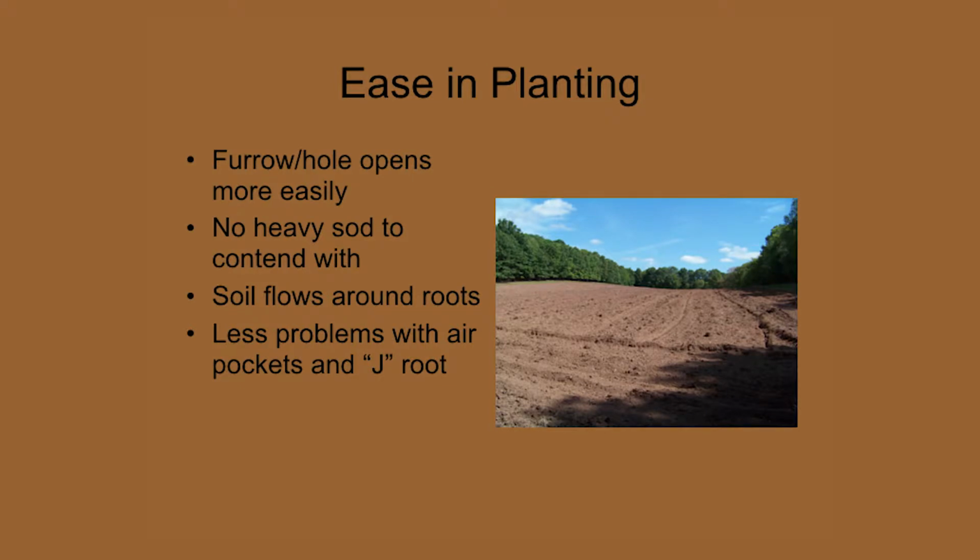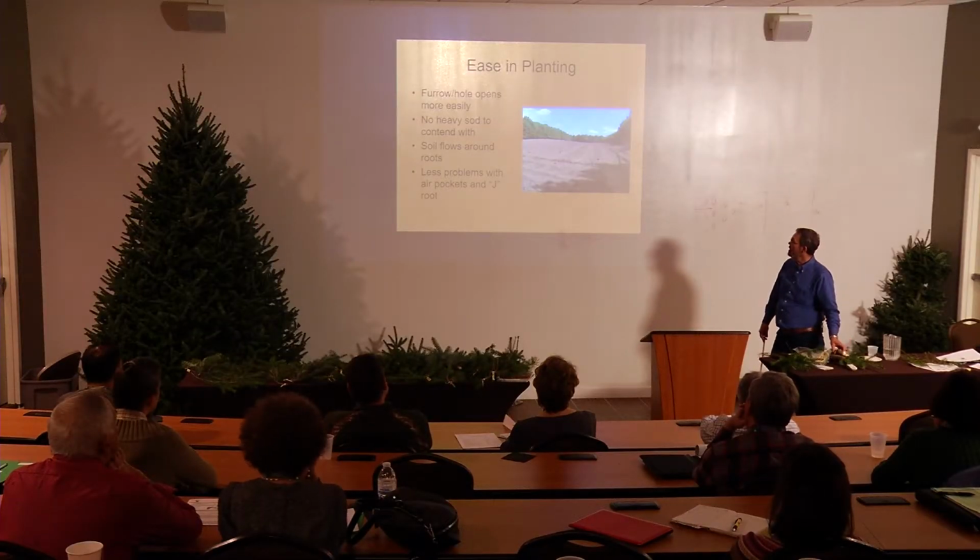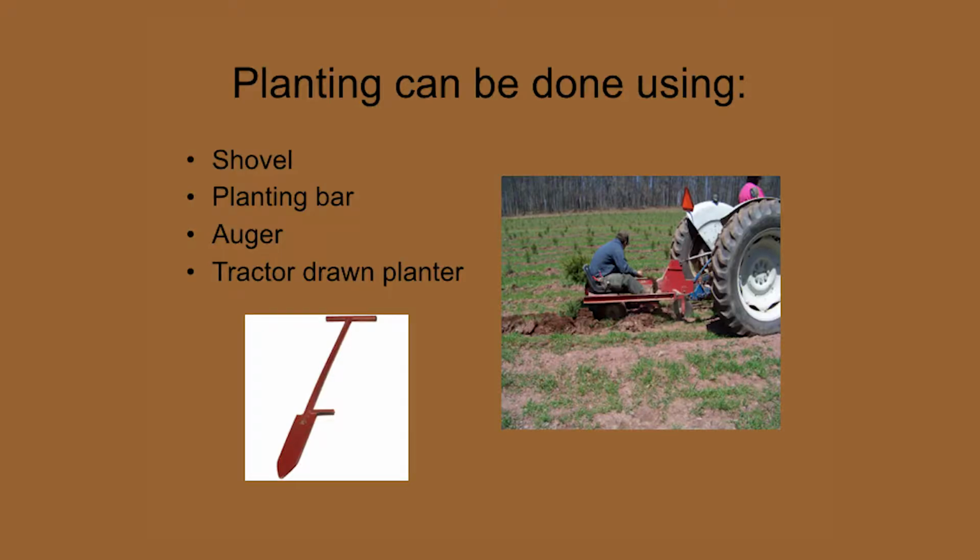Ease in planting: when you have plowed ground like that, the furrow or the hole opens easy, no heavy sod or clumps to contend with, the soil flows around, and all of this we talked about, and we help prevent the J-rooting. Go ahead. Okay, planting can be done via planters, tractor drawn planter, augers, planting bars, and shovel.